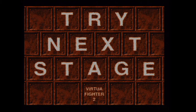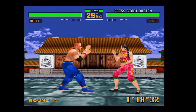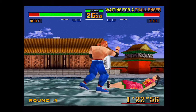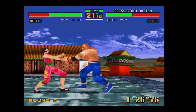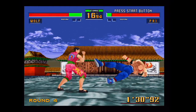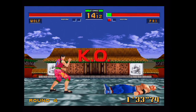But Virtua Fighter is what it is. It's the first of its kind. Virtua Fighter 2 is the development from that, and it does play well. Two-player action is good. Perhaps not as fun as Street Fighter 2. I just think if you're going to play two-player fighting games, then Street Fighter 2 is just for 2D games, it's the one you go to.